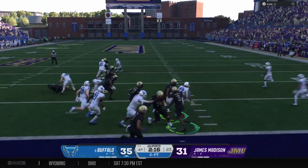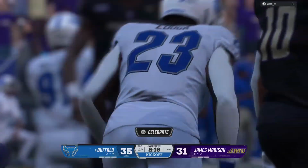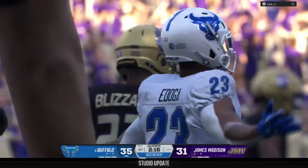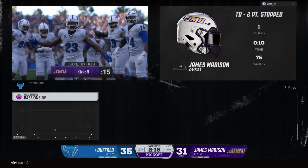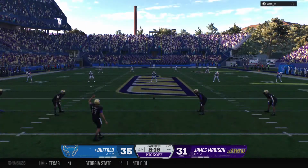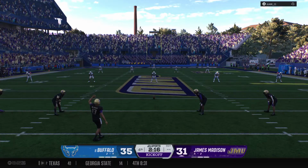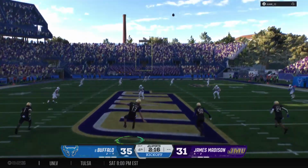It's picked off. I love the coverage by the defense right here. Great job getting up in their space. Nothing easy down here for a 2-point conversion. The interception was just gravy. 35, James Madison, 31. Now to make sure this kickoff team covers properly to pay off that last scoring drive.